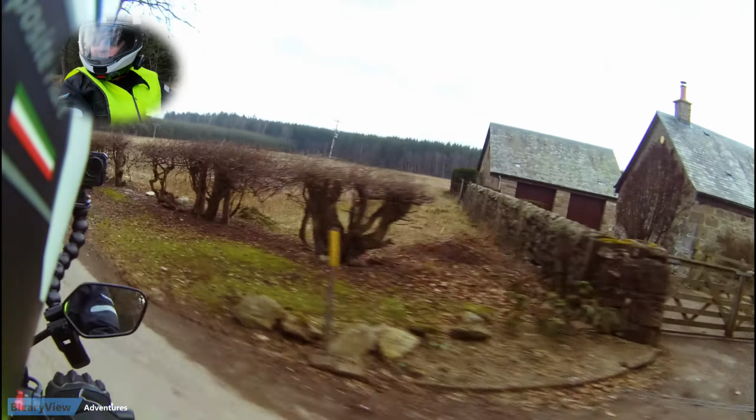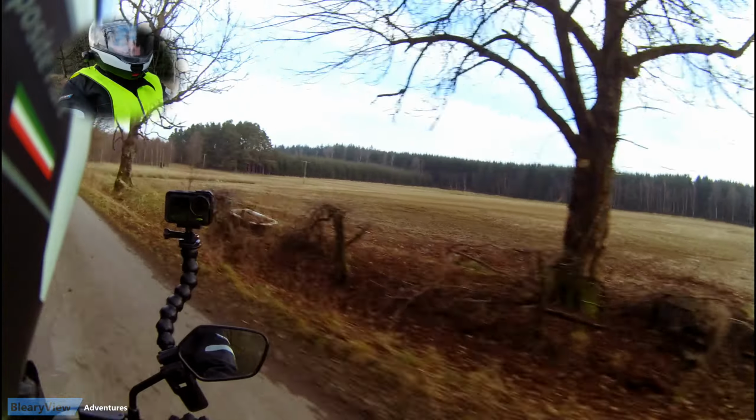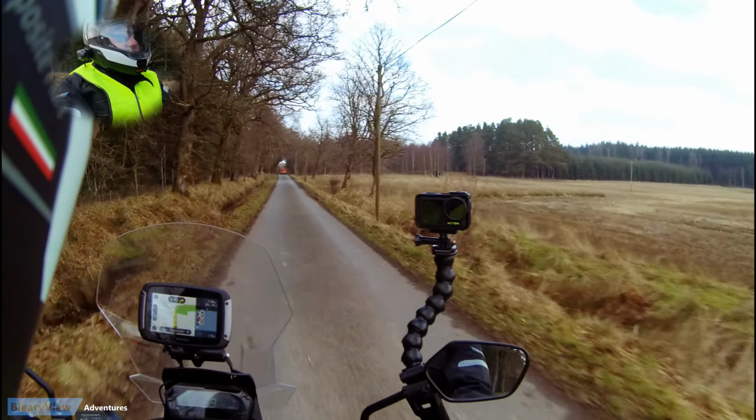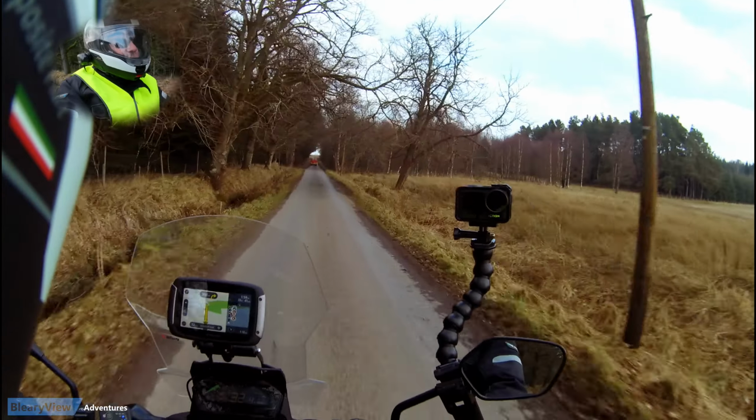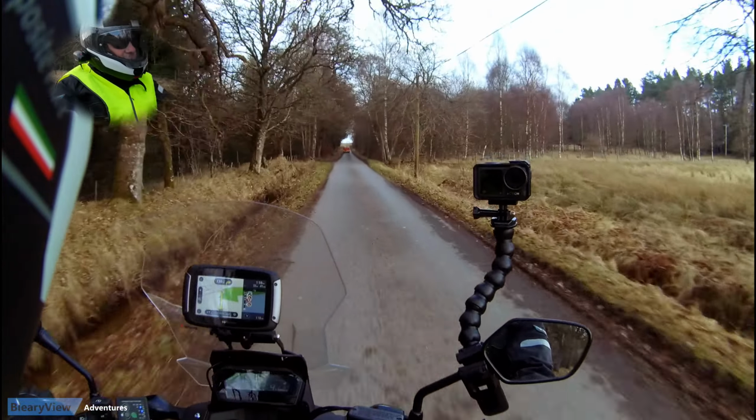Cottage. Marvellous. This is what you call secluded. Couldn't live here. The internet would be abysmal.